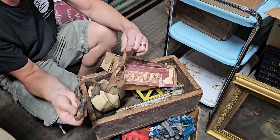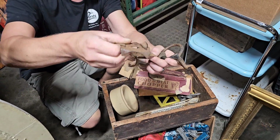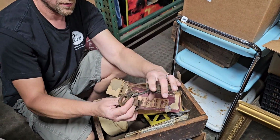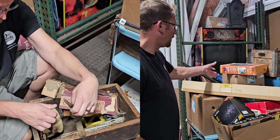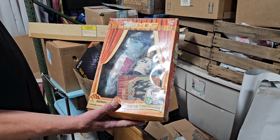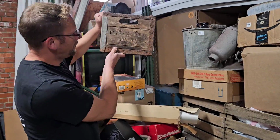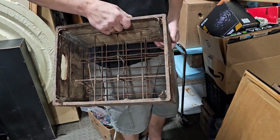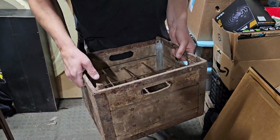Huh. Not sure what this is for. That's an old clasp right there. Alright, then we got everyone's favorite NSYNC, Justin Timberlake. Some JT action. Look at this old Illyria Dairies. You get your milk delivered to you. So that's pretty cool. Good display piece.